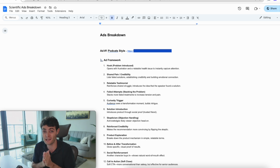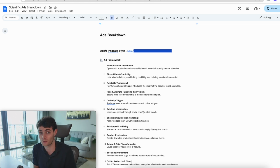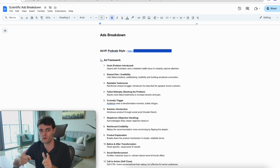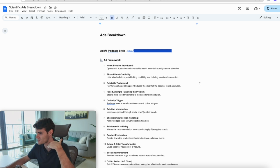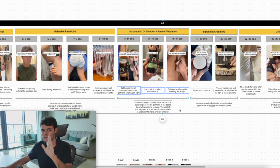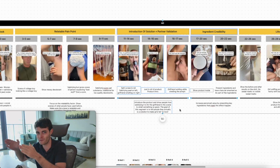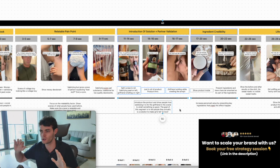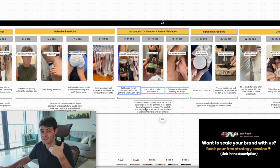And this is a 30-page document, right? We do this for like 12 clients at the same time. We do this document for everyone. If you don't do it for your own brand, I'm not sure what to tell you because this is so important. If you understand, once again, why the ads work by frames and by second and by segments, your creators will love you. Your creative team will literally love you because you're going to save them so much time.